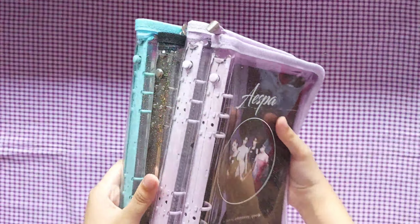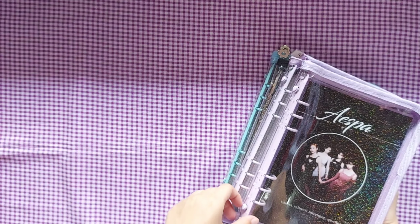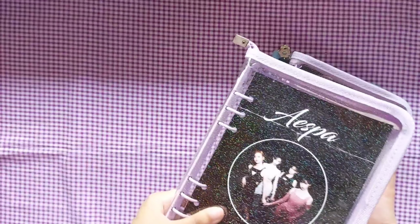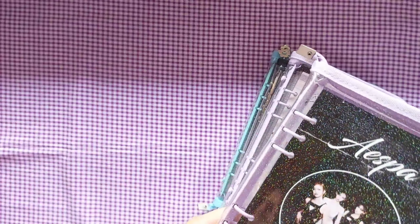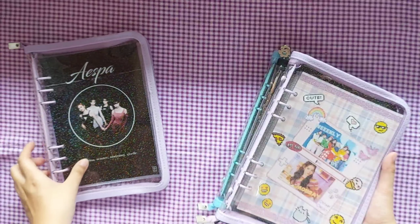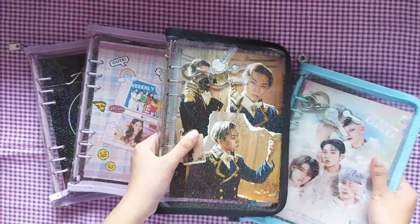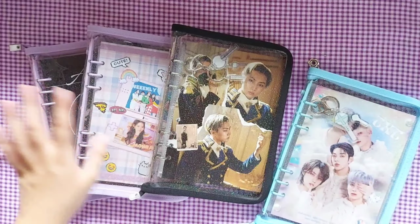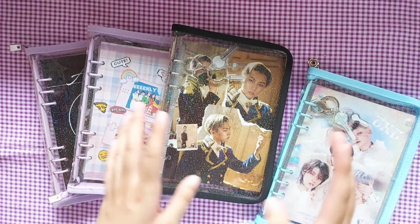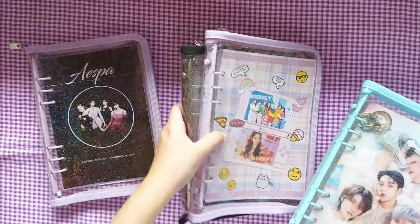So for my A5 binders, I have 4. They're all these zipper type jelly binders. I don't know, I just like color coding my binder. So one for AESPA, one for Weeekly, one for J of ENHYPEN, and one for TXT. I'll just explain each as I go on. So we'll start with the AESPA one.